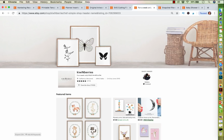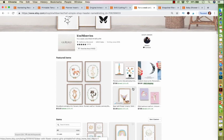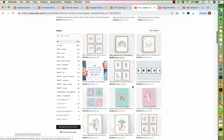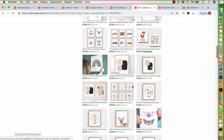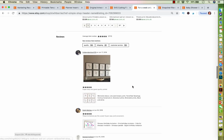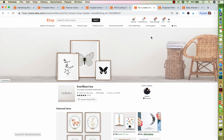This is another store. It's called Kiwi and Berries, and they sell digital artwork. As you can see, they have sold 34,000. So once again, they have a little bit more than the other stores. They have 1,330 products, but as you can see, they're making a killing as well. So selling digital products is very popular nowadays, especially on Etsy.